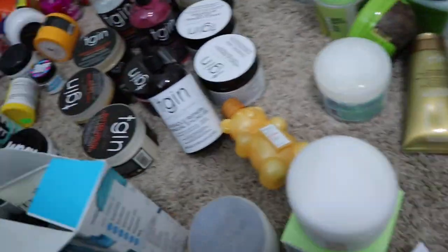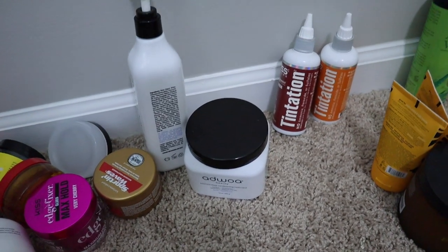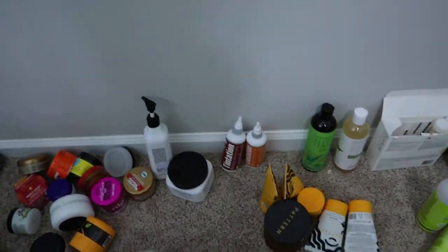One of my faves. Then I have two products from Adore Beauty. I have the Deep Conditioning Leave-In, great products. Those are just color treatments for my hair.